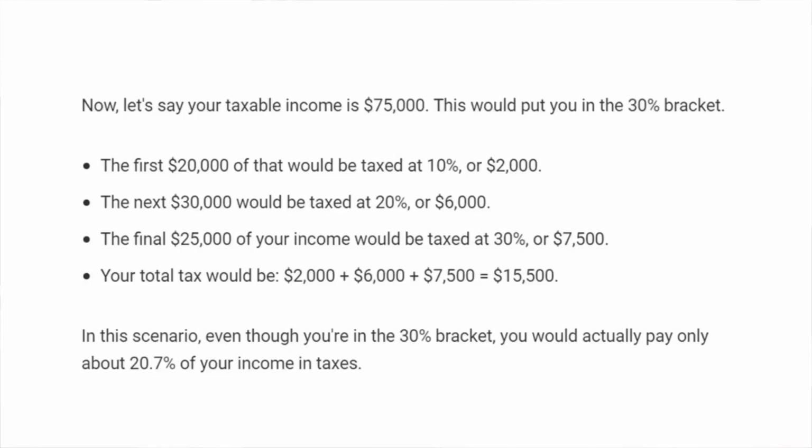And people's first reaction is, oh my God, that means I'm paying 30% on all of my income. But that is not the case, as we said that those marginal rates only apply to a specific portion of your income. So the first $20,000 is taxed at that lower 10% rate. The next 30 is at the 20% rate. Then the final 25,000, so just the portion that is above that 50,000 bracket mark, is going to be taxed at the 30% mark. So your total tax paid is actually $15,500, which actually works out to 20.7% of your income, not 30% like your bracket.